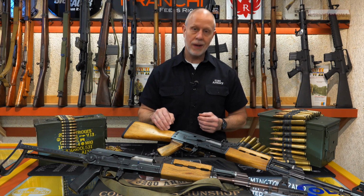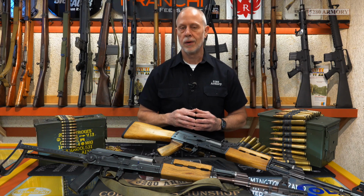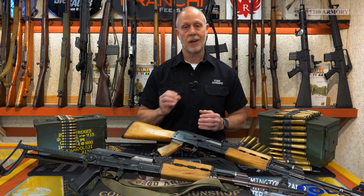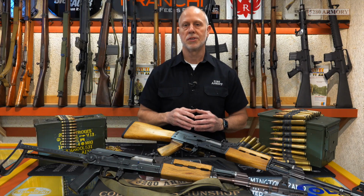This particular gun right here is a version of the M77 chambered in 7.62 NATO, and it was imported from a company called Mitchell's Arms out of Santa Ana, California, which just goes to prove that California wasn't always under the complete control of anti-gun politicians.